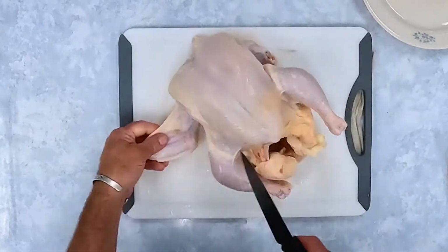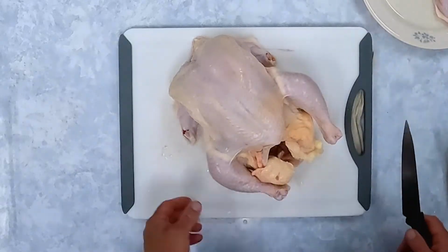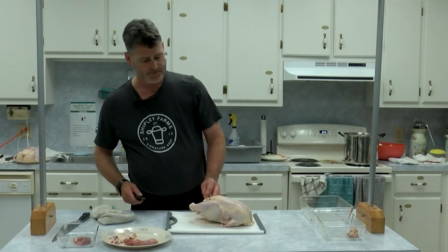We're going to do that again over here on this one. See, that one was much easier. So that comes off right there. The drumettes, these parts right here, we're going to leave for right now. Now we're going to start working on the rest of the bird.